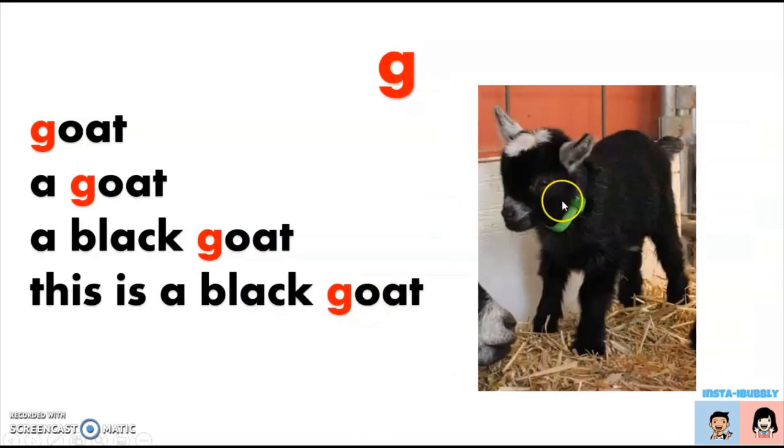G, goat. Goat. A goat. A black goat. This is a black goat. Let's do it together. Goat. A goat. A black goat. This is a black goat. Now why don't you try? Very good.